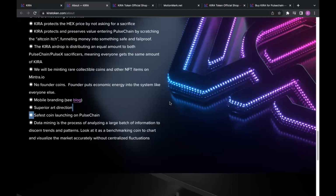Because there's no ICO, a whale can't jump in and buy up the tokens. There's not going to be any hacks. There's not going to be any sketchy stuff going on. It's just a simple airdrop. It's going to be safe. It's not going to be all crazy like all these other ICOs we cover on this channel.